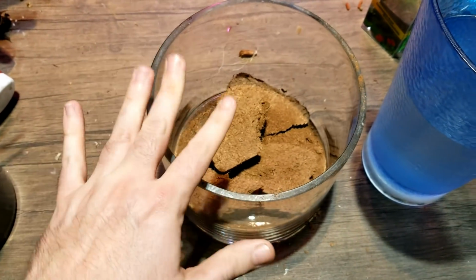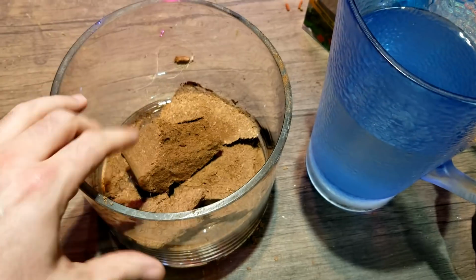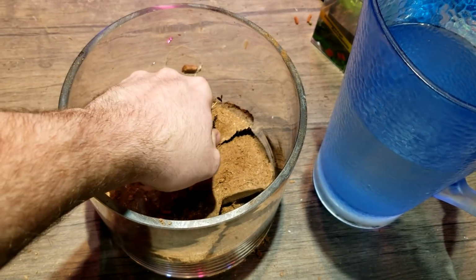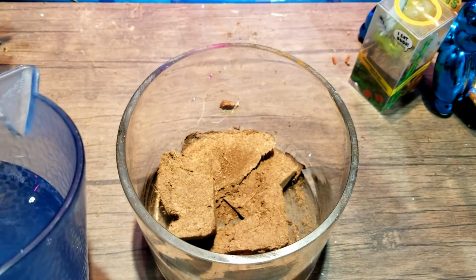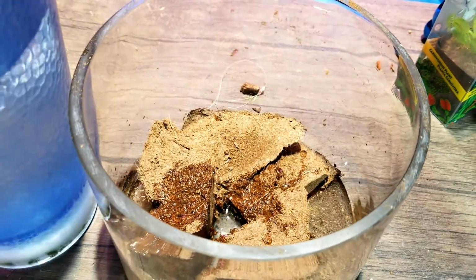There we go. So now that I've gotten some of this broken up in here, I'm going to go ahead and add some filtered water. And I'm just going to add it very slowly over the next probably 20 or 30 minutes. And less is going to be more here since I'm not doing the amount they said. And I don't really feel like doing the math to figure out ratios. Just going to add a little bit at a time. Not very much. And let it expand.